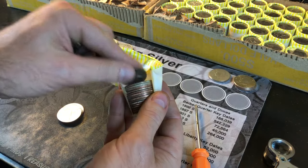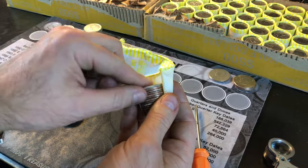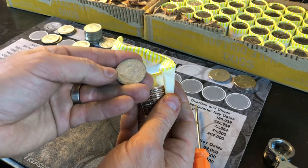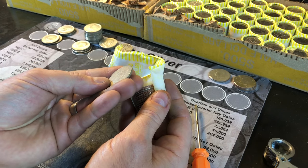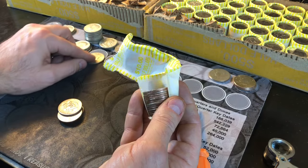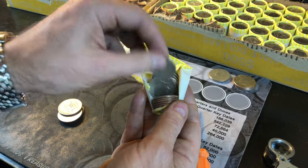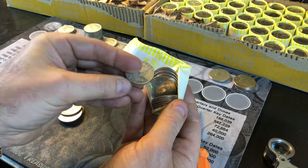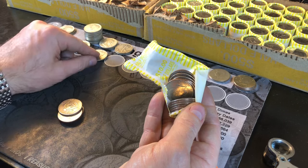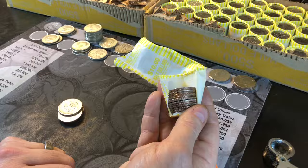1964, 1965, a Ben Franklin, 1954, Denver. And now the very old one. It's another Ben Franklin. It's got a Denver mint, 1960, just worn. 2 Ben Franklins, a 90, and a 40 percenter in that roll.